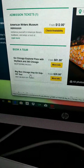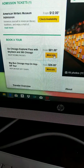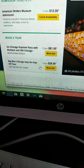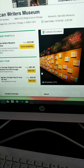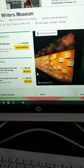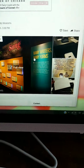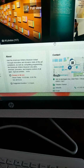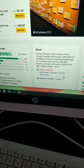And they also have Skydeck Explorer Pass 360 Chicago from $81, and they have Big Bus Chicago hop on hop off tour for $29. So I think $29 is still pretty good for a ticket. It's not too expensive, you know. Hours are usually 10 to 5. Suggested duration is 1 to 2 hours.